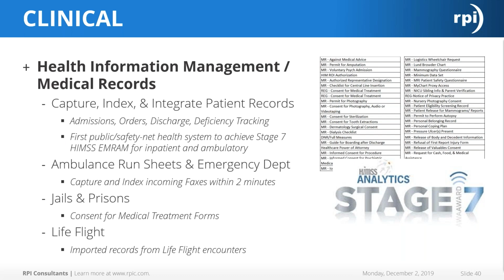They were also able to implement OnBase in their jails and prisons. So for anyone that was in the prisons, unfortunately have to sign a consent for medical treatment in case they need any treatment while they're there. So we were able to implement these carts on wheels to achieve and gather consents for any inmates in the jails.